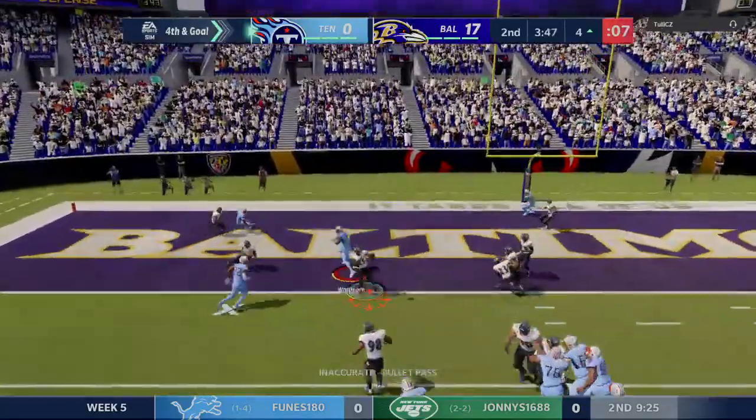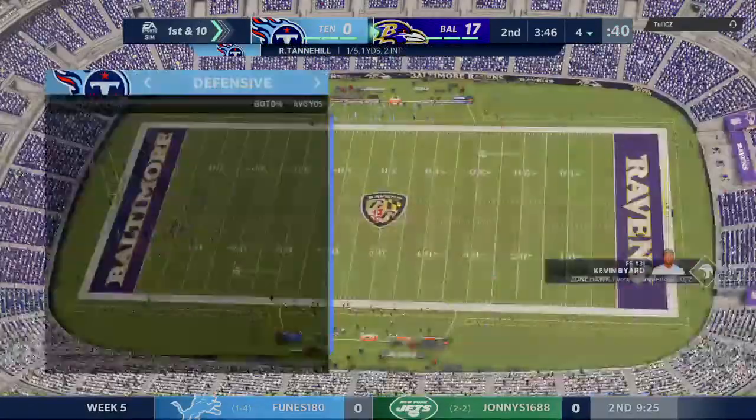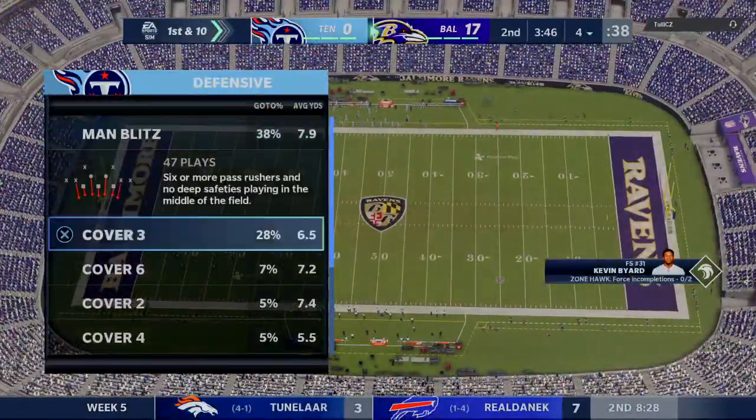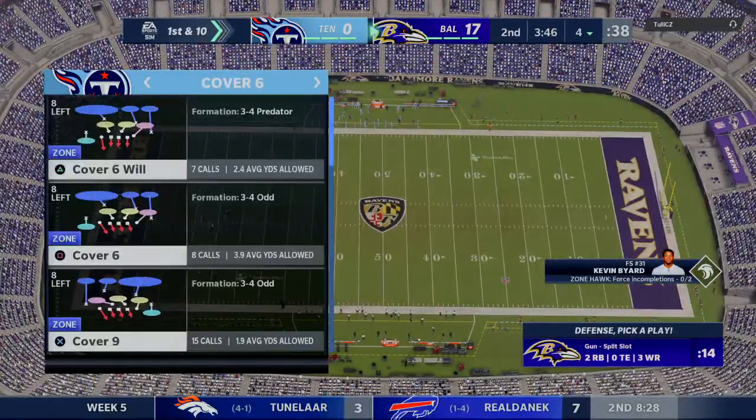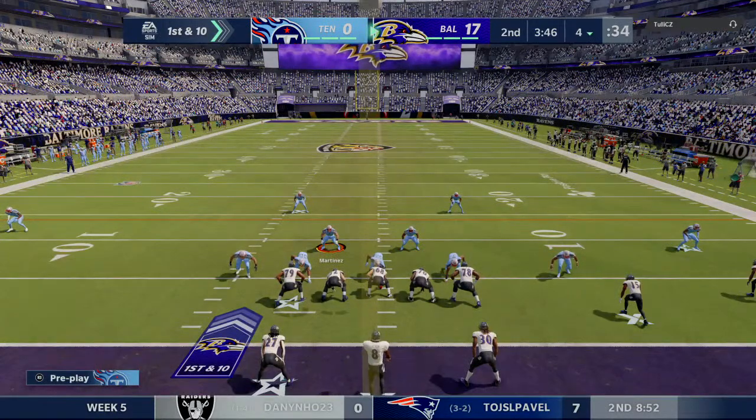They snap it to Tannehill. And my goodness, this is incomplete. They're turned away on 4th and goal. And the Ravens come up big down at their own goal line. On down.